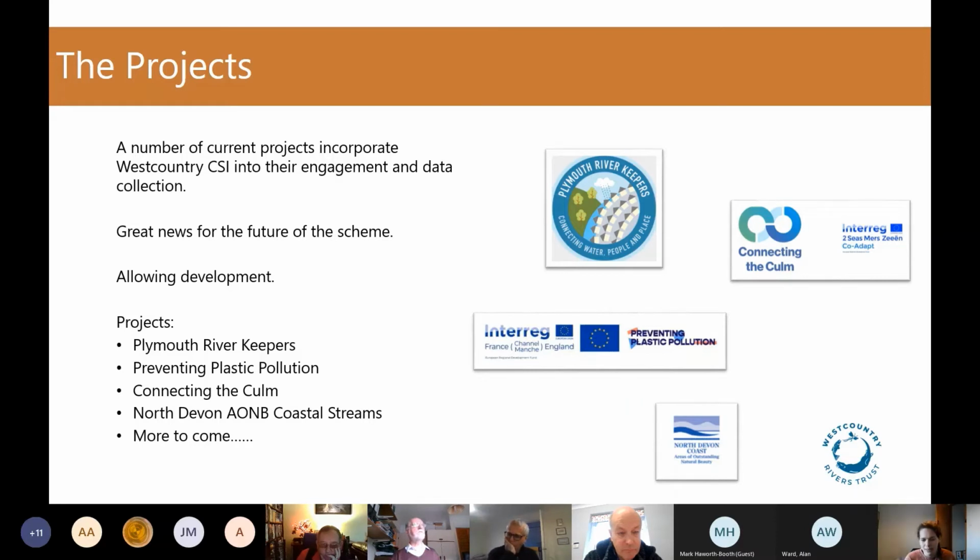And then we've also got the Preventing Plastic Pollution project, which you may have heard about, which is basically trying to reduce the plastic in the Tamar and prevent it. So we're looking for lots of different communities to help out with that, and CSI will be an important part of that. We also recently got some funding from North Devon AONB to sample the coastal streams along that coastline. So we're also looking to recruit more people on those coastal streams, because in a way the coastal streams are abandoned a little bit by the statutory monitoring. So it's important that we look after them, and hopefully more to come in the future.